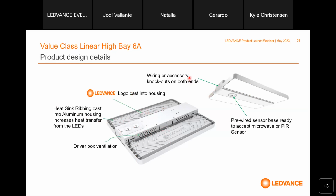We still have accessory knockouts on both ends of the fixture, in addition to a pre-wired sensor base, and that is ready to accept a compatible microwave or PIR sensor. So no waiting for made to order to get a sensor on this product. That is something that we stock in our distribution center and can be very easily field installed.